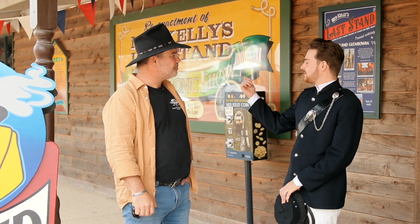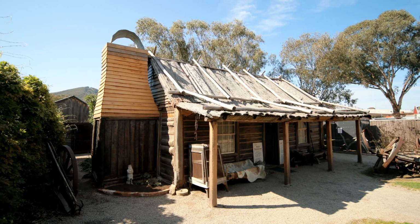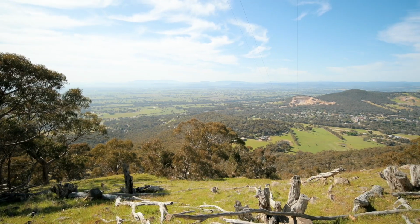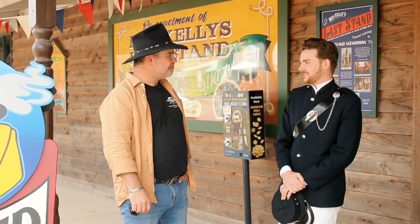Well, you can go down the road and check out the big Ned Kelly statue and get a Kodak moment there. Also head into Kate's cottage, they've got a replica of the Kelly Homestead. And you can even go for a stroll, or more of a hike, up to Mt Glenrowan and check out Mount Morgan Lookout there. Thank you once again, Jesse. No worries, thank you very much.